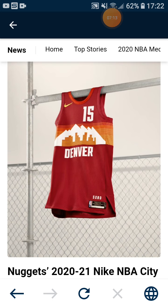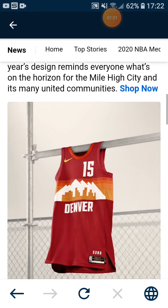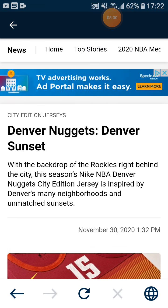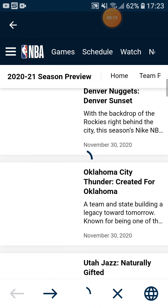This is a pretty cool jersey. I'm gonna be honest with you, it's very cool. It's in my top 10, that's for sure. City Edition jerseys are hard to rank in the top 10 because they're all very, very cool. And this Nuggets jersey is definitely in my top 10 here. Can't guarantee a top 5 spot, right? But it's definitely in my top 10. So yeah, and I give it a 4.3 stars for sure. It's very good.